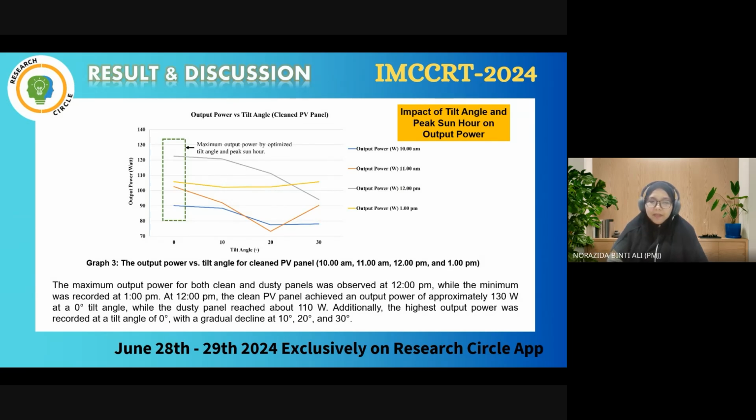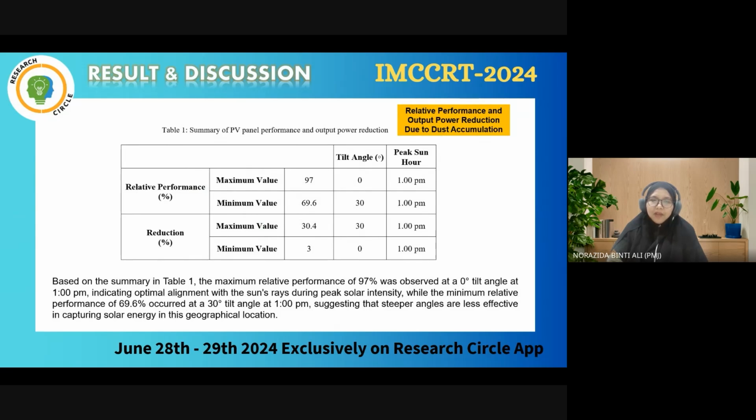Okay, the last one under the result and discussion part shows Table 1, a summary of PV panel performance and output power reductions. Based on Table 1, the maximum relative performance of 97% was observed at a 0 tilt angle at 1 p.m., indicating optimal alignment with sun rays during peak solar intensity. The minimum relative performance of 69.6% occurred at the 30 degrees tilt angle at 1 p.m., suggesting that steeper angles are less effective in capturing solar energy in this geographical location.